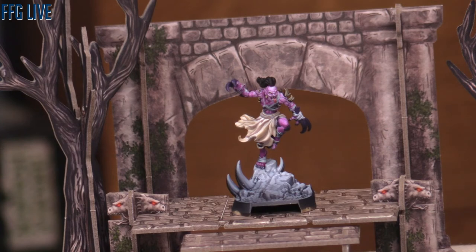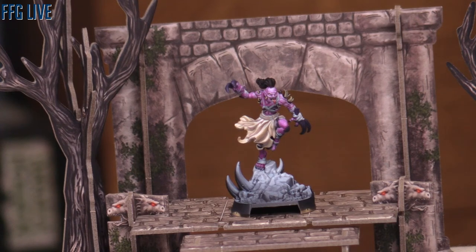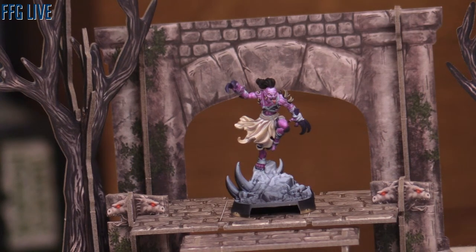You can pick it up. I'll let the stream absorb the last bit of that. Before we go, there are a lot of really fun details and volumes on the model. Pretty enjoyable to paint. Nice.